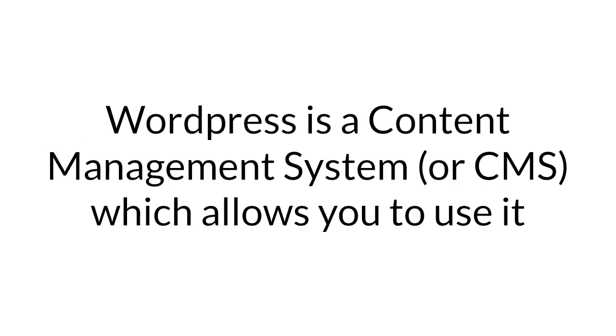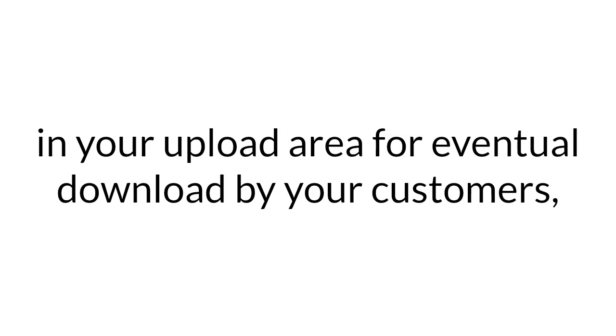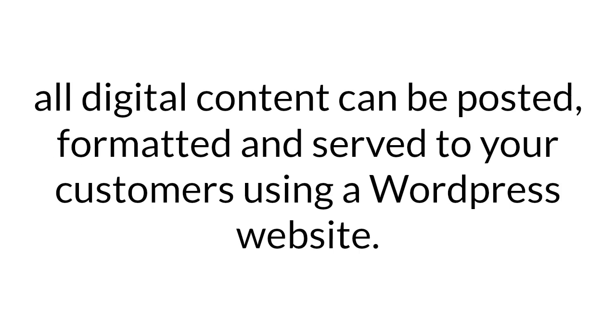WordPress is a content management system, or CMS, which allows you to use it to manage all your digital content on any single website that you create using WordPress. Pictures, videos, articles, and audio, as well as any files you include in your upload area for eventual download by your customers. All digital content can be posted, formatted, and served to your customers using a WordPress website.